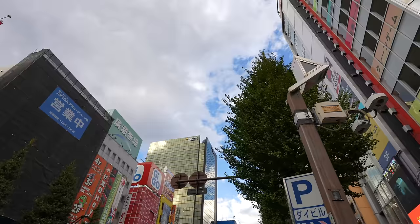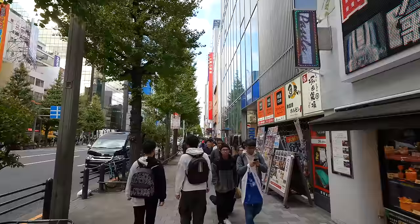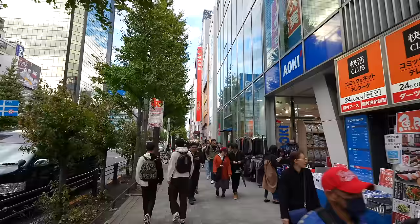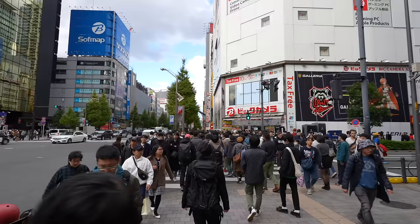Oh my goodness, look at the crowd. It moves so fast today. Yep, it's windy. As you can see, people's clothes have totally changed. Recently it's gotten much cooler. So if you are visiting Japan now, make sure to bring a light jacket. If you are visiting here during December, you need a heavy jacket too.